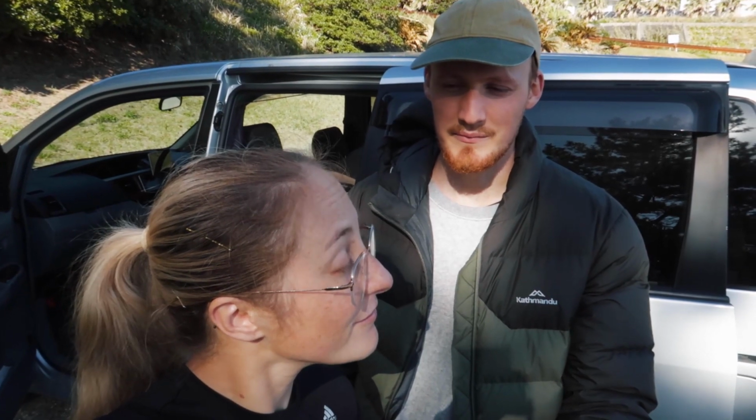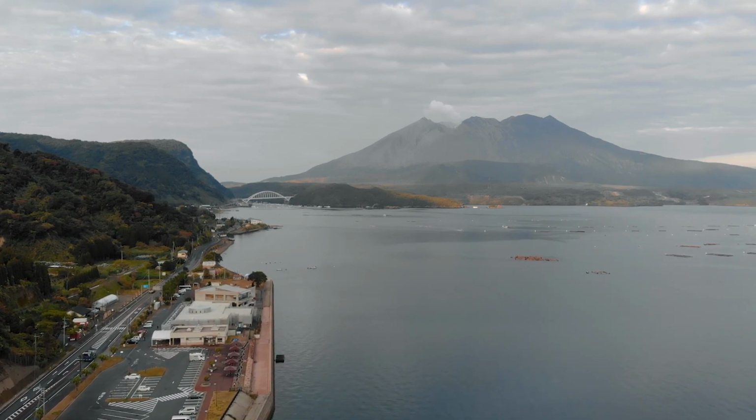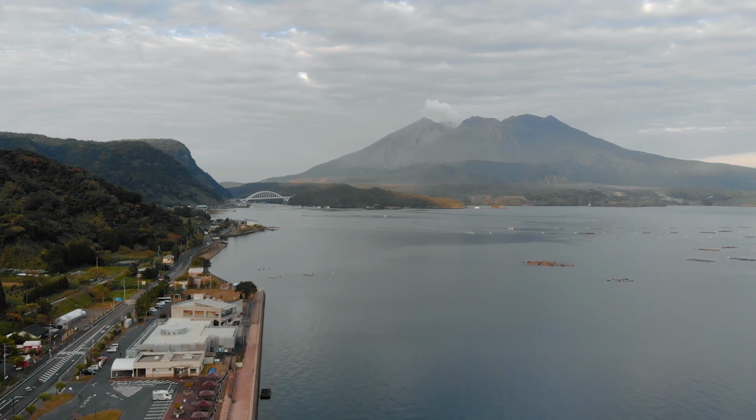What are we doing next time? Next time, we're still going to be in Kagoshima, and you can come around with us as we go to some of Japan's most active volcanoes. One of them is right next to Kagoshima city, like this massive city full of 600,000 people is right next to one of the most active volcanoes. So we're going to be exploring that.